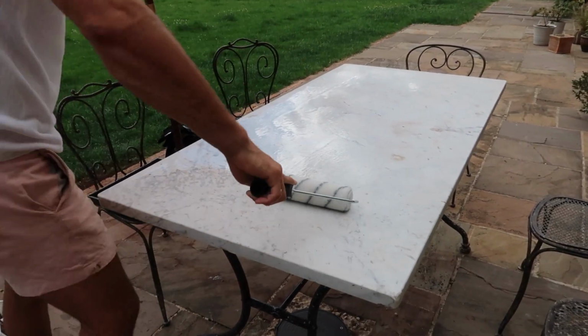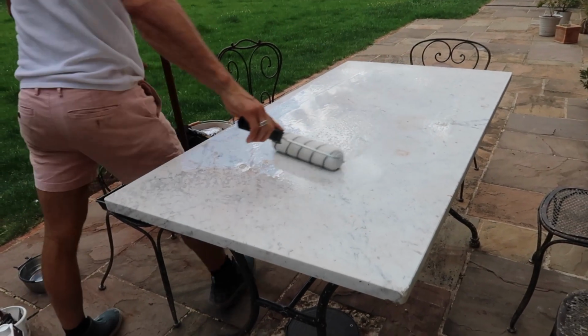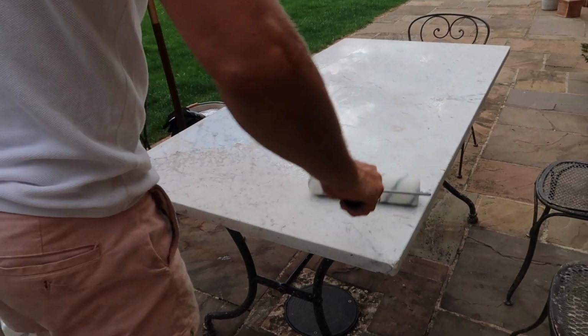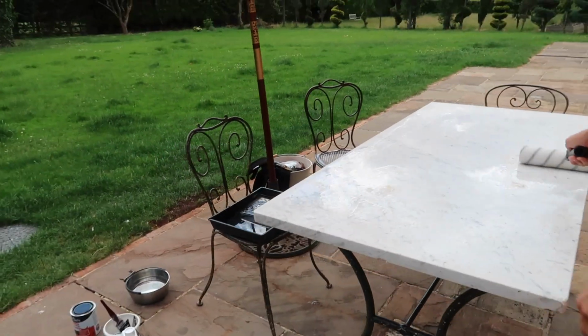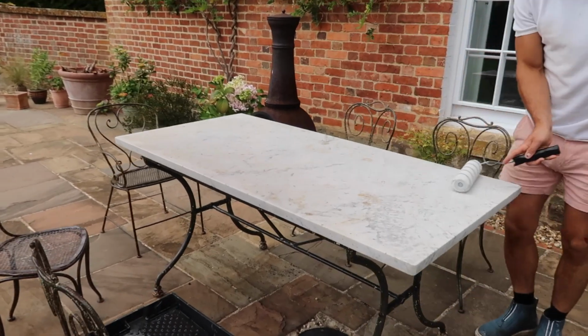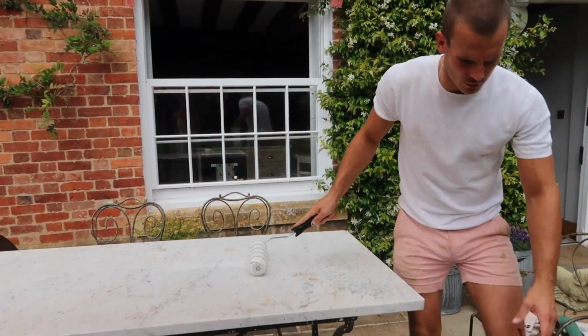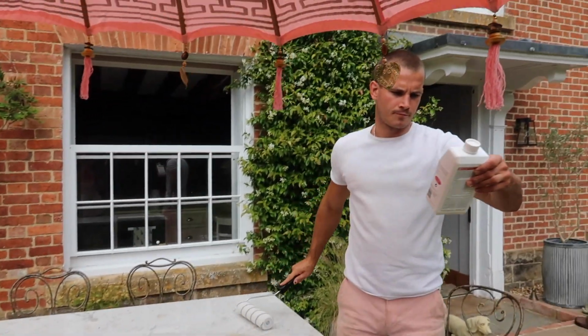It's mad, isn't it? Because it looks like it just sits on it. Yeah. But then within an hour, it's literally just been sucked in. It's crazy. It obviously needed it, like your wood and your linseed oil. Yeah. So what does this actually do? It just makes it, it's called, what's it called? Impermeable, is that the right word?